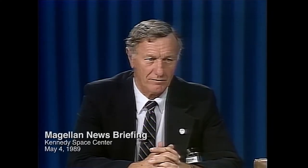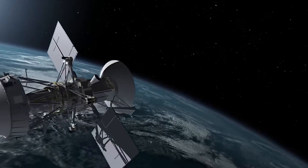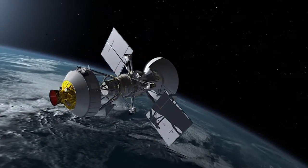The spacecraft is performing just beautifully. All systems are operational and nominal. It couldn't be better.